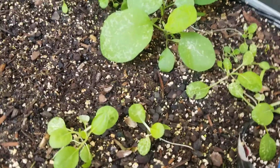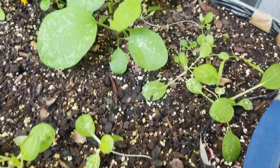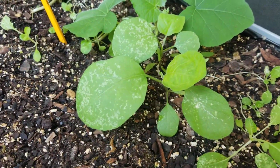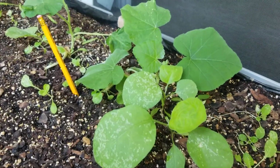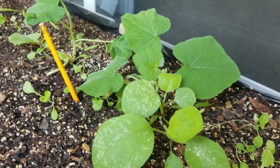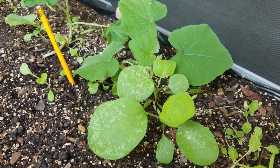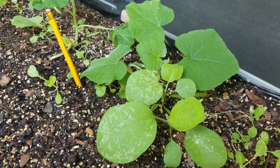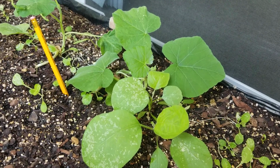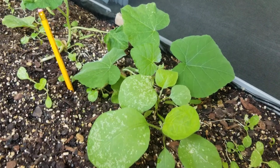So right now I have some sprouts coming up. Lettuce sprouts. These will be for fall. And I also have some squash plants. I thought these squash plants might get big enough to produce this summer, but the weather is crazy and it's already cool out here in August. Normally in August it's blazing hot here, and it's already dipped down to the 70s, and at night it's in the 60s. So I don't know what's going on.